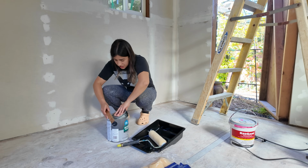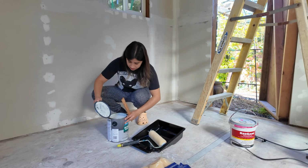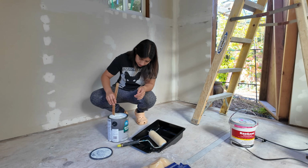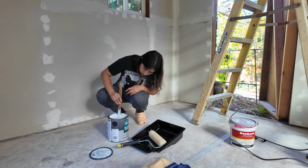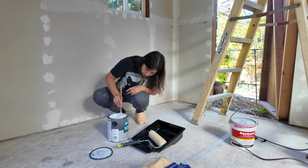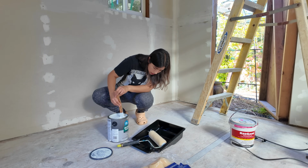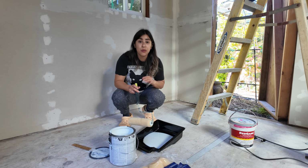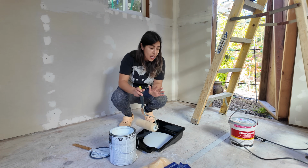Just a quick outfit change into something old in case I get paint. Supposedly this only takes 30 minutes to dry, so I should be able to put another coat on pretty quickly. This stuff is thick. I got a drywall primer and sealer. We're gonna do the floors after we paint everything, that way we don't have to worry about making a mess.